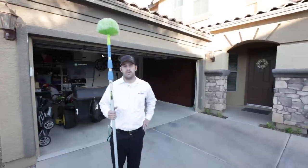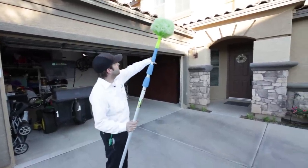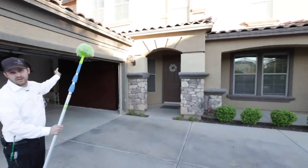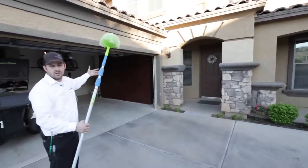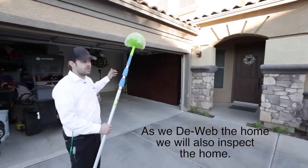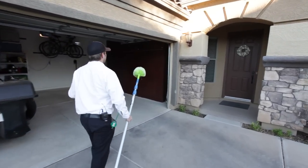After talking with the customer, the first thing you're going to do is de-webbing. You're going to do a de-webbing of the whole perimeter up around the eaves. Garages are very important because that's the area where customers are most often going to be coming in and out of the garage in their cars, so they're going to see a lot of that activity. So turn your focus to that right away.